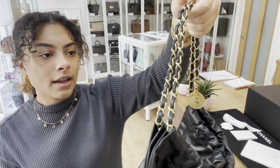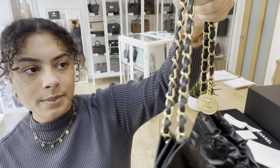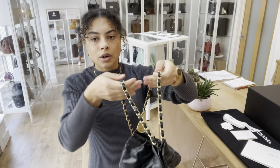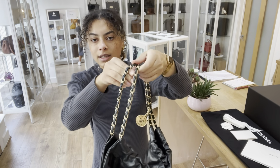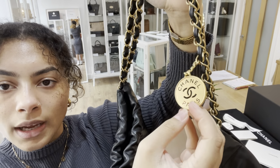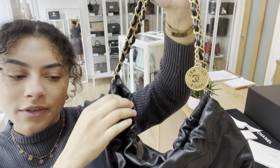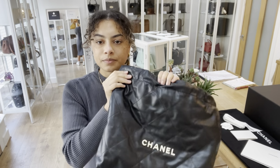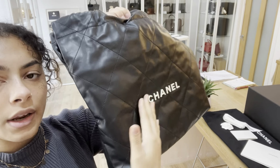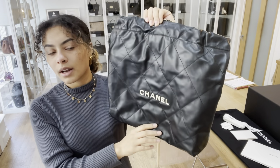So we've got that classic Chanel leather and chain plaited strap. So we've got double top handles in that leather and chain. And it's in this beautiful, brushed gold hardware, which is a bit more muted and subtle, which I really like. And then we've got the Chanel logo here on this lovely quilted leather. I'll show you that leather all around.